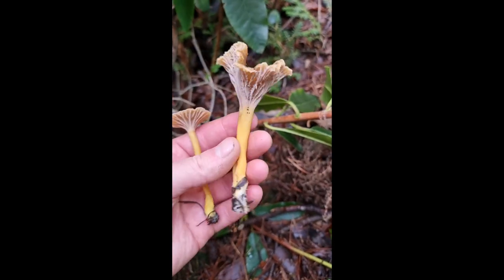Here we go. That's what we're talking about. Look at that bad boy. Must admit, that is one of the longest, hardest, but most enjoyable days foraging I've done in a very, very long time. Just me, no dog, no one else, and just on a mission to get these bad boys.